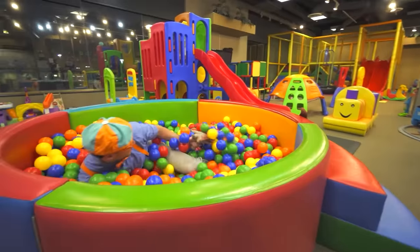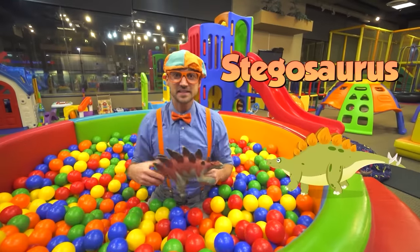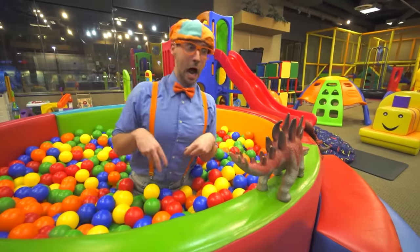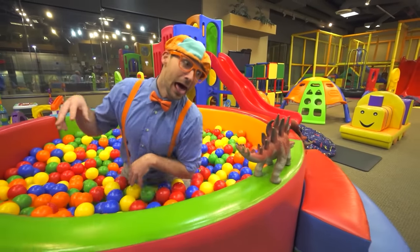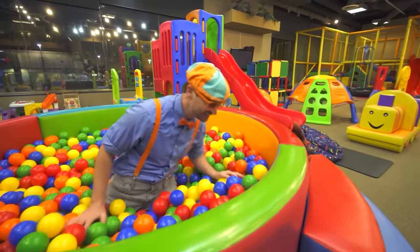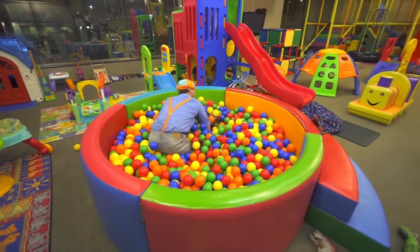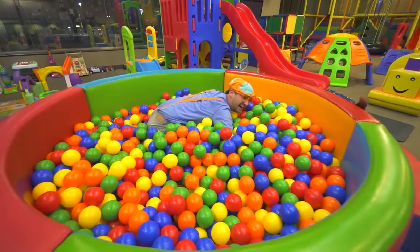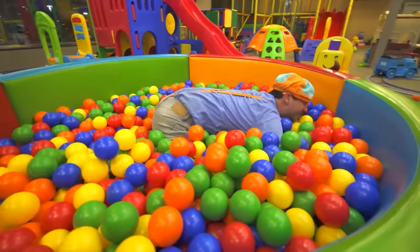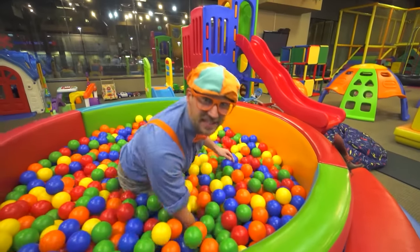Whoa! Look! This is a stegosaurus. Let's act like a stegosaurus together. Okay, ready? Dinosaur, roar, dinosaur, roar. Oh, I love dinosaur. Bye-bye. Wow, so many colorful balls! Let's keep playing!